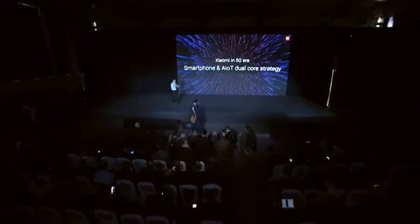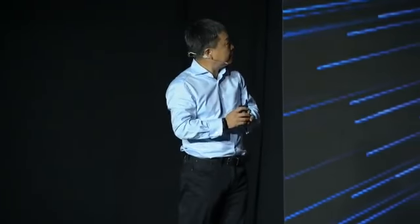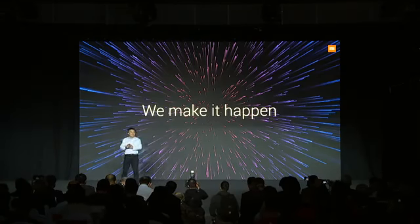So as we enter the 5G era with our smartphones and IoT dual core strategy, Xiaomi will be at the forefront of the next wave of 5G innovation. We make it happen, and we will continue to make it happen, building amazing products to let everyone enjoy a better life through our technology innovation, regardless of nationality, gender, and income level. That's our dream.